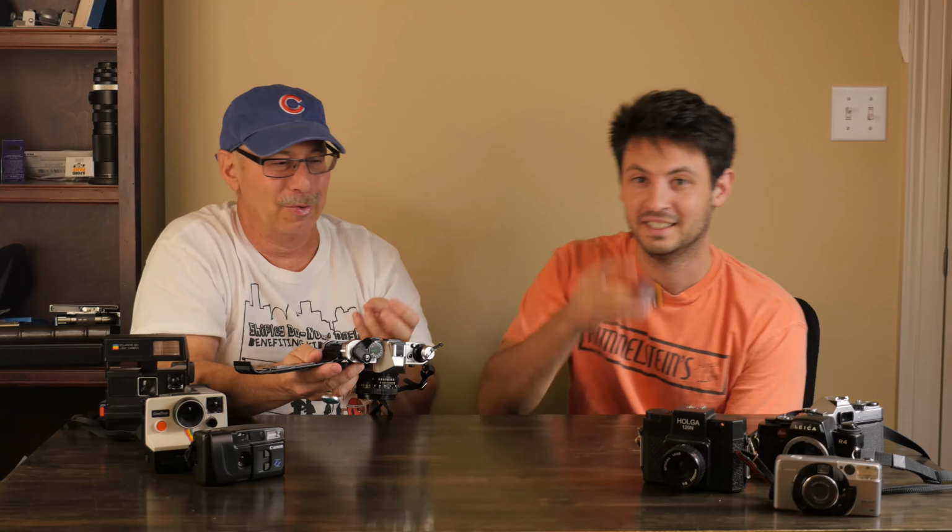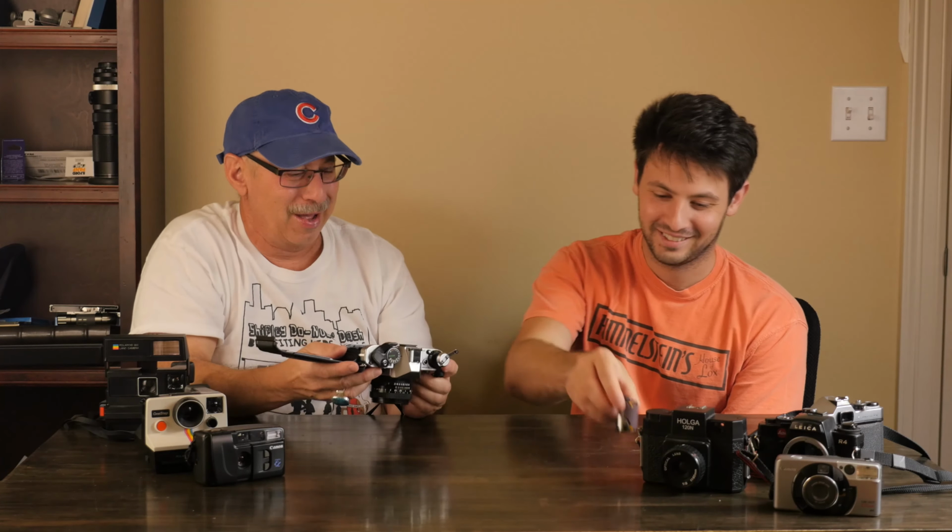But I do miss the old heavy-duty mechanical monster cameras. It was just so much fun to open them up and load your film in there. You open up that fresh roll of film and you get that smell of the film out of the little aluminum bag. Oh yeah, that's good stuff.